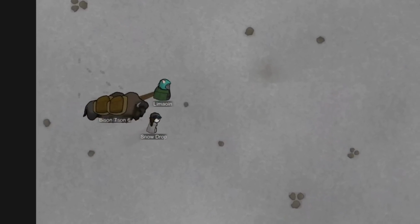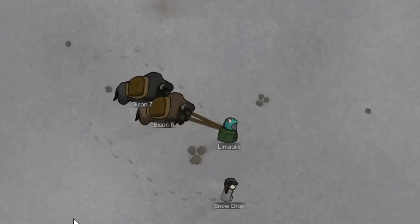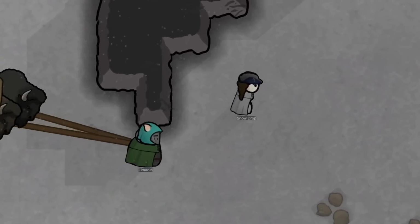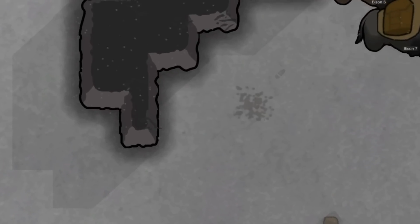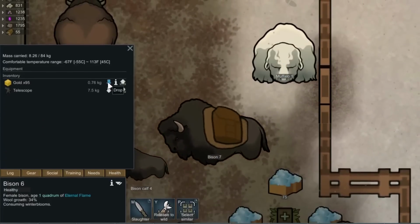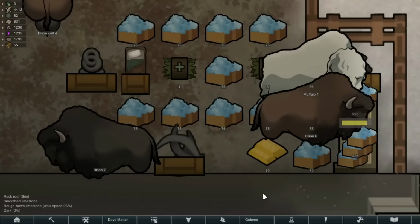Speaking of family, Snowdrop and Lim had finally returned home from their extensive trading mission that took many days. As they entered the city walls, they were ecstatic to see all their friends and loved ones, and they were very glad that nothing bad had happened in their absence. We would begin unloading all of our items from our bison, some of which were actually some steel statues that I had neglected to mention earlier.